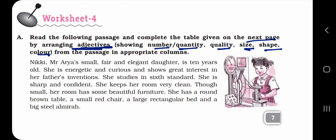So let's see the adjectives. Nikki, Mr. Arya's daughter, is small, fair and elegant. This is the quality of this noun, daughter. Daughter is a common noun, and these are the three qualities of the daughter. She is 10 years old. She is energetic. Again, this is quality. Curious, and shows great interest in her father's inventions. She studies in 6th standard. She is sharp and confident. It's a quality. Sharp and confident is the quality of Nikki.